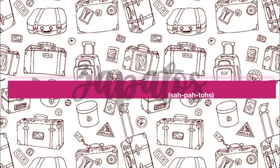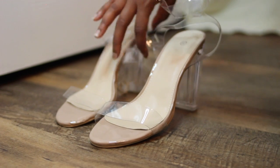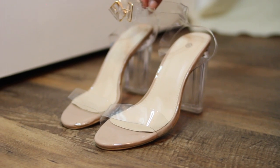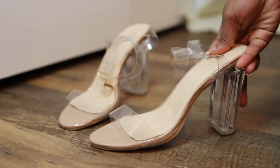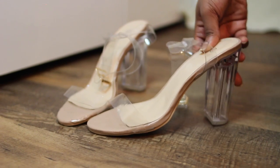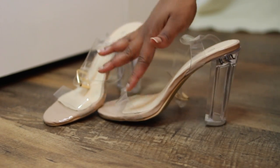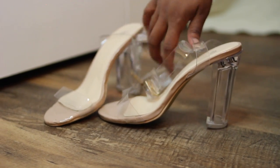And these are some shoes I'll be taking. These are actually the only heels I'm taking because I don't plan on wearing heels often at all while I'm out there. These shoes I did get from shein.com. They were only like $26, so I had to get those. You know, just a little glass strappy sandal heel thingy.